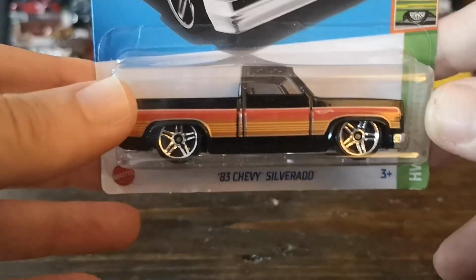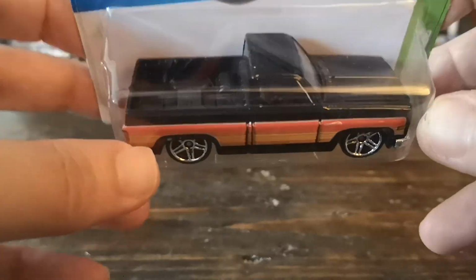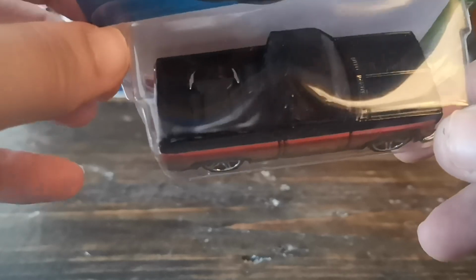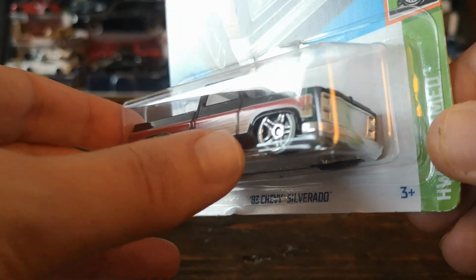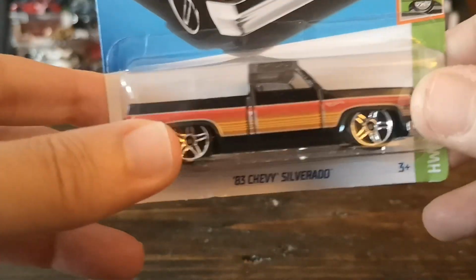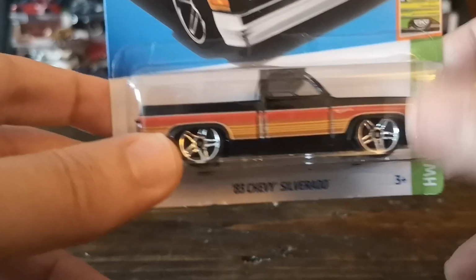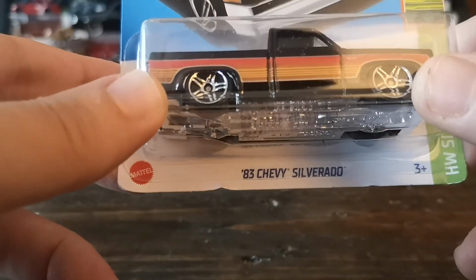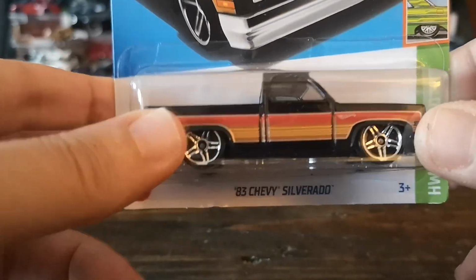Yeah, the PR5s in chrome, slam truck, short bed, single cab, flare side, fleet side. So very cool truck. I love this color variation. I think I favor it over the green one that came out, although I do like the green one as well. Love green cars, but this one just screams 80s basically. Plus, it's an 83. It's my birth year, so it's always cool. So happy to add another square to the square stash.